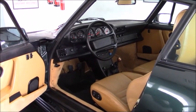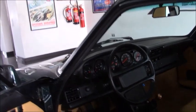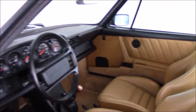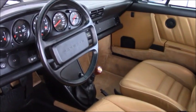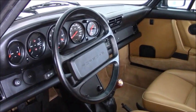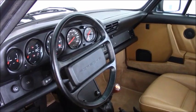To go with its very nice green exterior is an equally nice tan interior, which is in excellent shape despite the car being 33 years old. Yes, this vehicle is from 1986. Wow, and it's only covered 19,000 kilometers. This is spectacular.